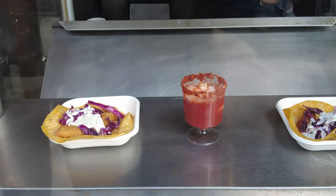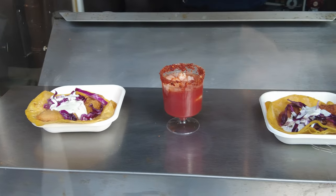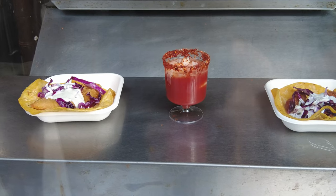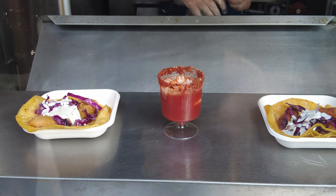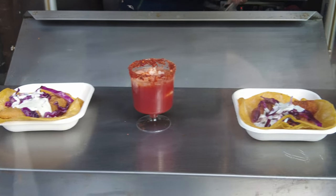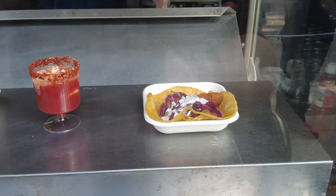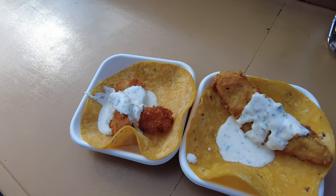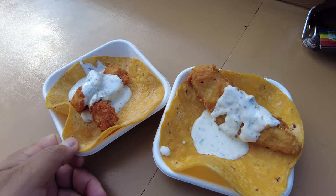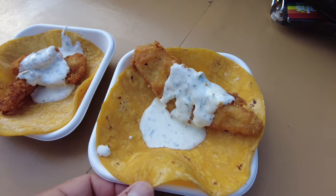We got the fish taco on a corn tortilla with slaw and white sauce. A michelada-inspired shrimp cocktail. So it looks like it's got the shrimp, kind of like a ceviche inside of it. But then it looks like they put the Bloody Mary or the michelada tomato mix in there. And then you got the Ensenada fried shrimp taco, same way as the fish taco. So here we go. We got an example of the Ensenada fried shrimp taco and the Ensenada fried fish taco.